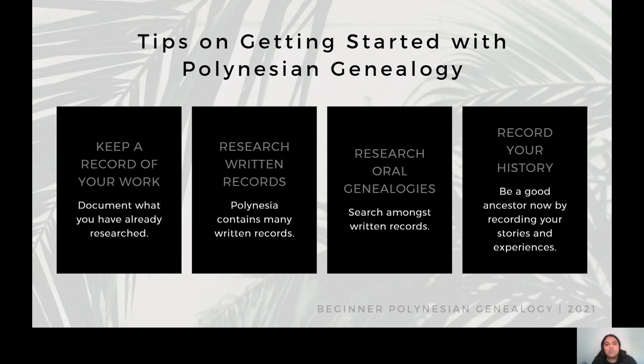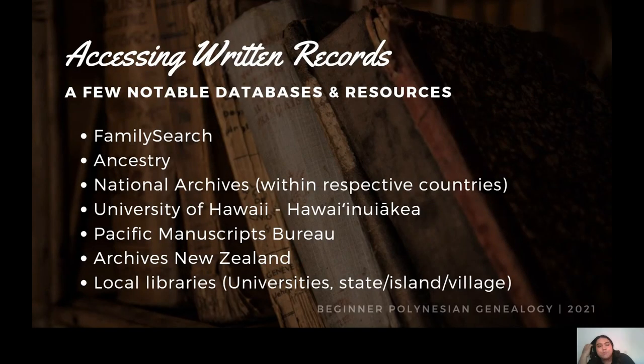The next: research rich in records. These last three points are going to go a little bit more in depth in the next few slides. So look at written records, look at oral genealogies in your family, and then record your own history. So let's dive right into the last three points here.